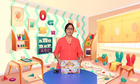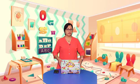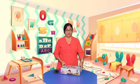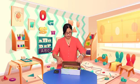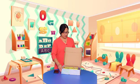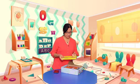This is our UKG book kit. All the books are inside the box. So let us now unbox it and see all the books. You have to do it from the front. As I open, first thing comes the crayons.